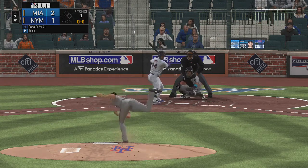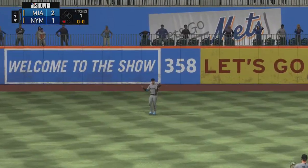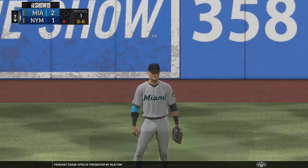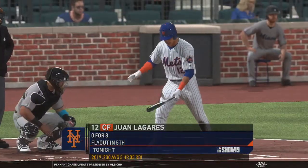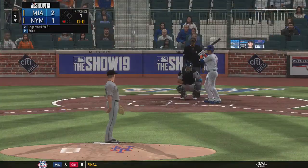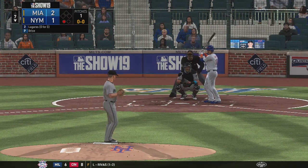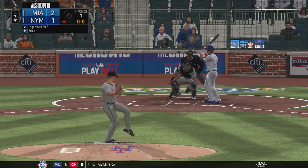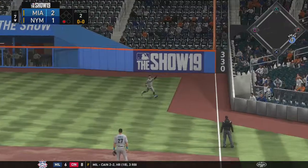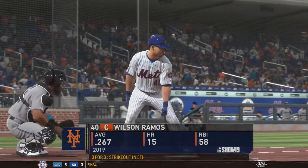Now the pitch. That's lifted the other way out to left. Hernandez is there. Makes the play. 1 away. The center fielder, riding in once again, Juan Lagares. It was a fly out for him in his last trip. He comes set. Here's the 0-0 pitch. Heading out towards shallow right. Pereira sprinting after it. He gets there, and that's the 2nd out.